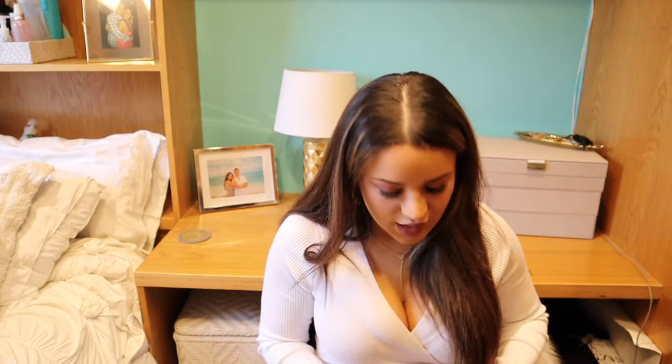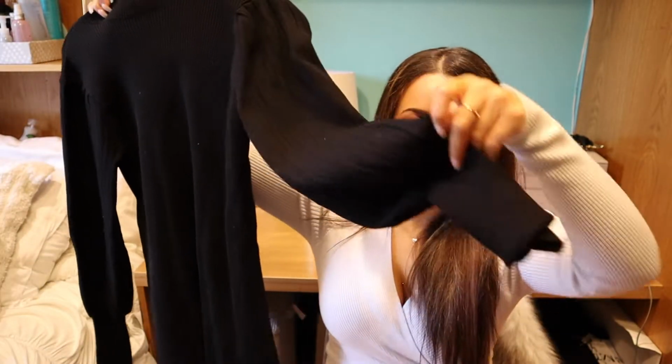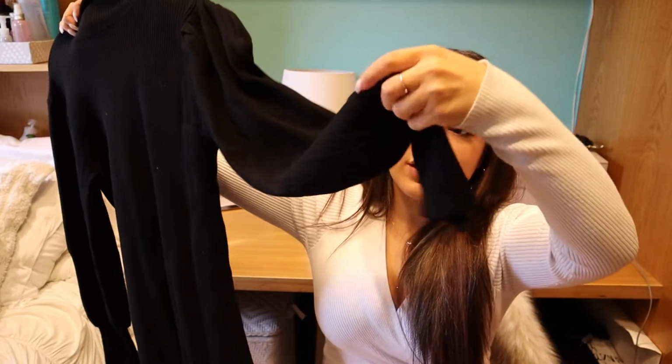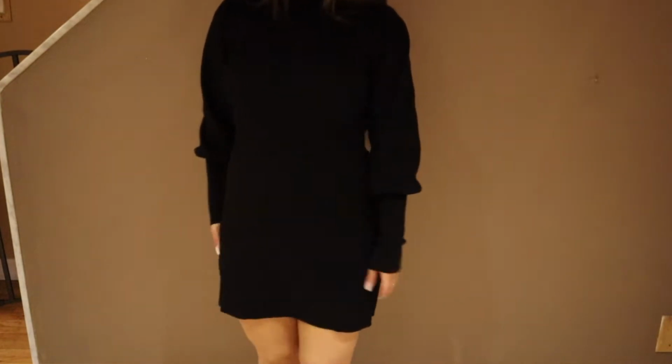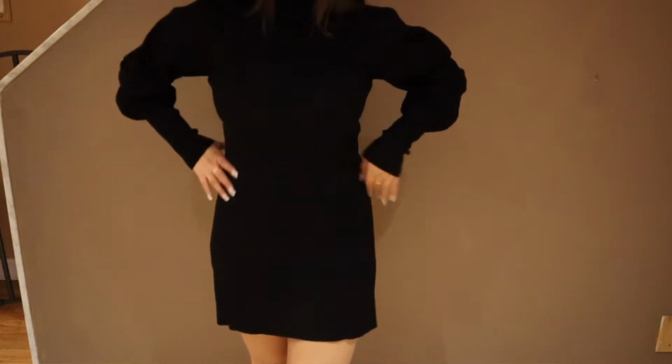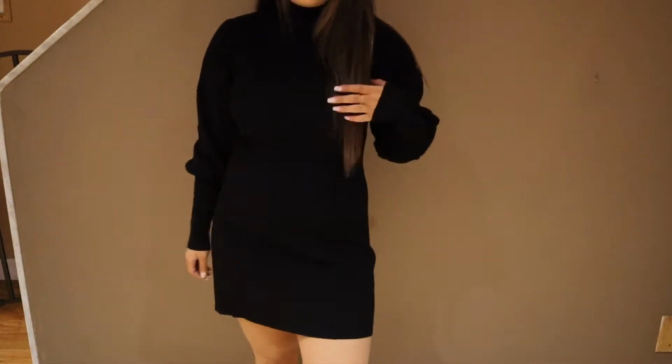So the next item I got is this dress. It's like a sweater dress. See, I have it on the hanger here. These sleeves are kind of like bell sleeves, so they come out like this and then they scrunch at your wrist. It is a turtleneck, and it flares at the bottom, so it's kind of like A-line, I would say. It's really cute.